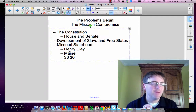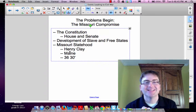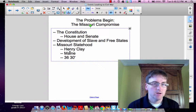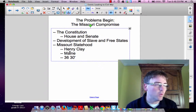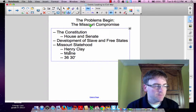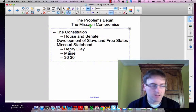If a bill prohibiting slavery were to go to the Congress, it would have to pass both the House of Representatives and the Senate. Clearly, the House would favor the North. If the North wanted to, and not all Northerners wanted to do this, but if the North wanted to pass a bill banning slavery outright, it could pass the House. However, the South could prevent the North from making it a law by blocking it in the Senate, as long as the number of slave states equaled the number of free states.